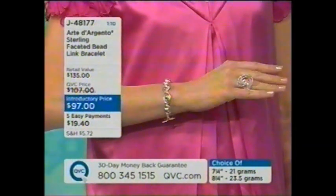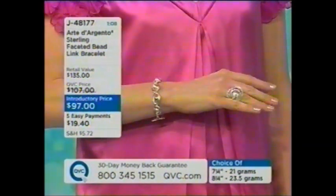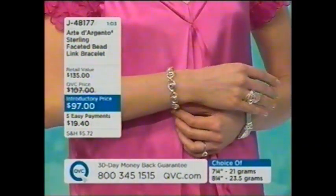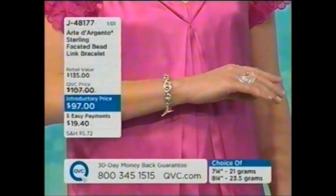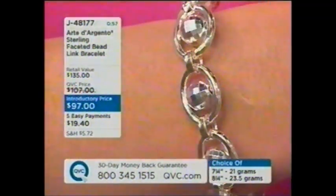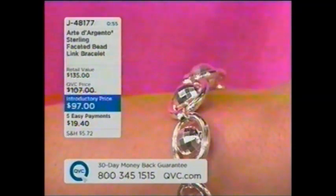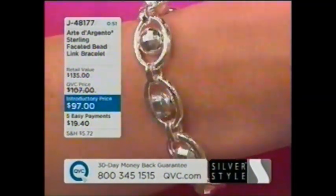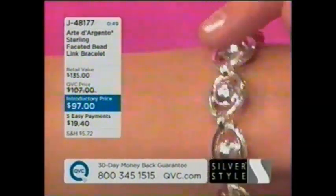This is 21 grams, so you're looking at about 3 grams of silver per inch for the 7 1/4 and the 8 1/4. So it does have a nice weight. It does not have the heft that the 57-gram bracelet that we had earlier in the show did, but it still has a nice feel to it. It does not feel tinny. It does not feel lightweight and hollow.